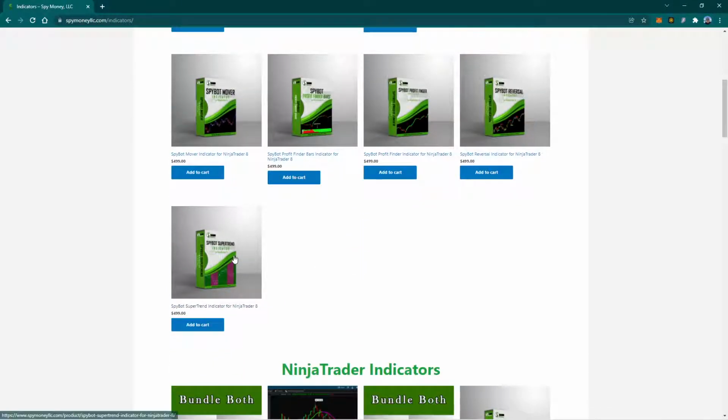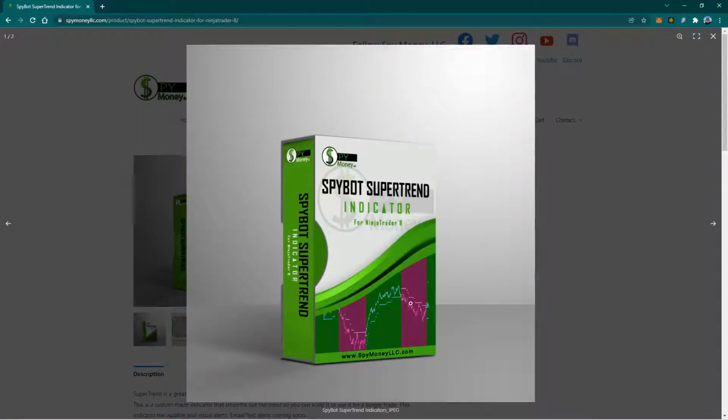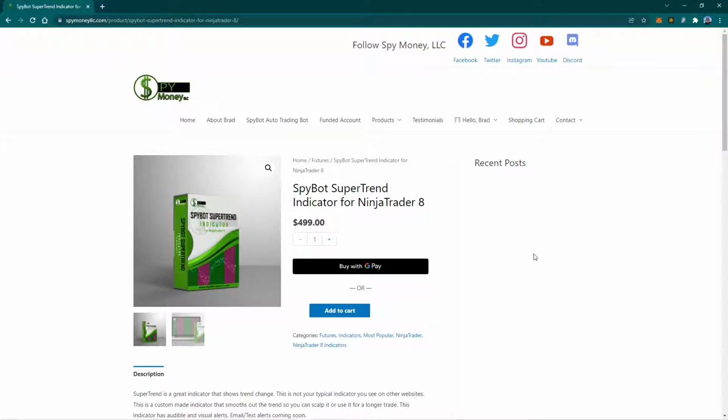We also have the Super Trend. That is a very popular one that we have. And we have a bot that works off Super Trend, but it works off of a Super Trend magic formula that I came up with. You go long on the blue and you go short on the red, or I guess that's pink. But it works really well. That's one of our best bots that we use.